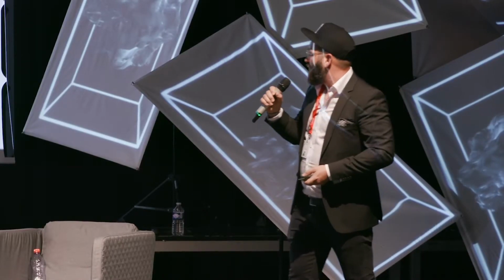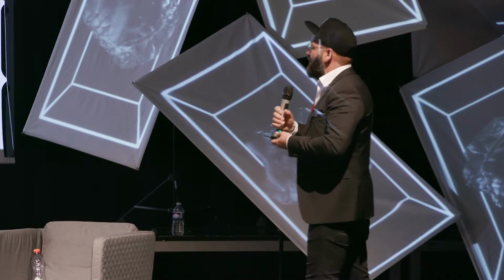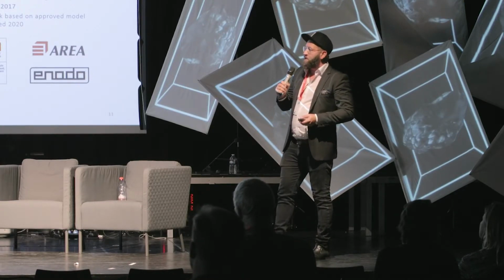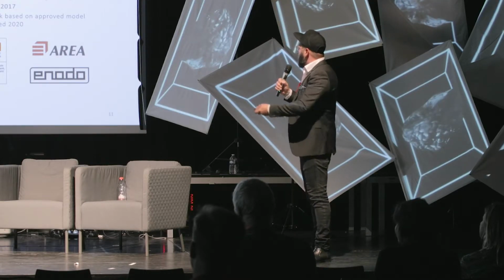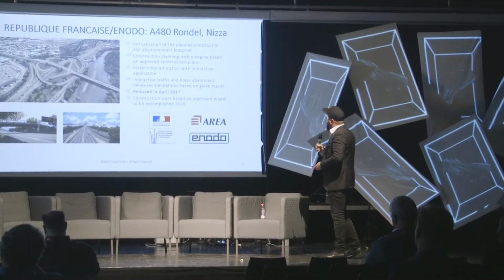Here are some overviews and oversights. So we were given the actual blueprints. Even though I shouldn't talk about blueprints because that's more Unreal stuff, to be serious, we were given the blueprints, the CAD data, all the technical information. Actually it was Inodo, and we supported them with writing some plugins, because we tried a few things with BIM and some special kinds of formats which hadn't been implemented in CryEngine so far. So it was about interactive traffic and noise abatement, measurement simulations based on given input, and of course stakeholder education with an interactive application.